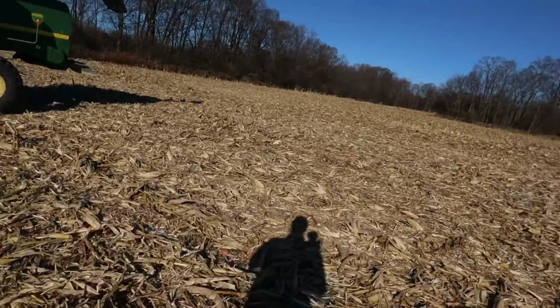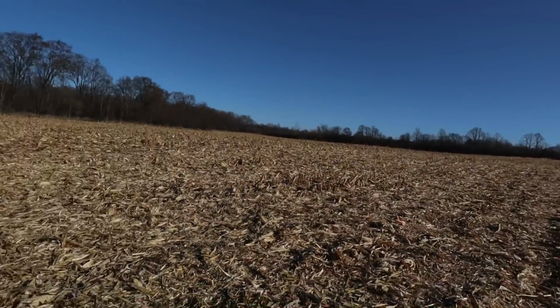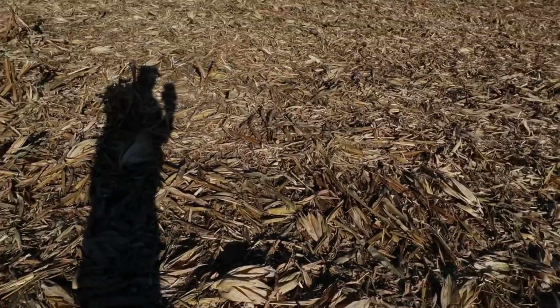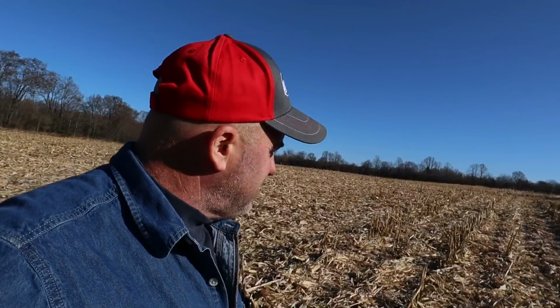And then the next field that we're going into, I planted right after this one, and that was no-tilled into sod as well. So the combine's been doing a pretty good job. We had a lot of work done to this combine last winter, so it's got a lot of new parts in it, and it's doing a pretty good job. The fodder, the corn residue, is dried up pretty well, and if we were in the business of baling up this corn residue for bedding, this would be a good spot to start.